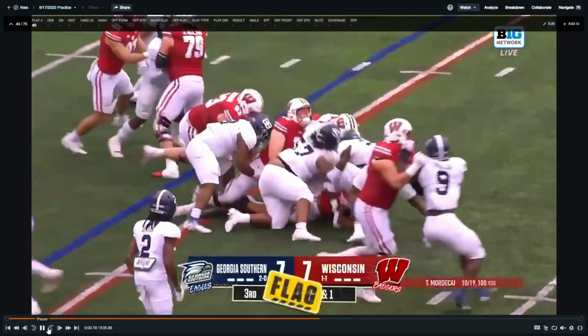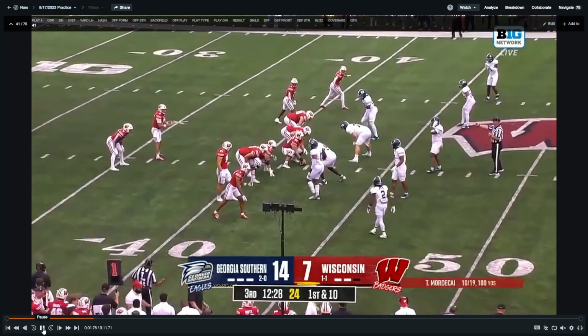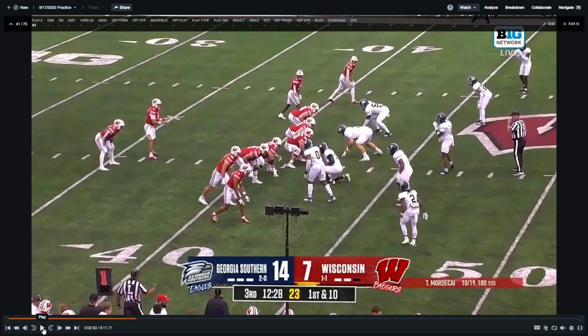And we get the right call, and it's brought back. And then we have to punt. Okay, so we have to punt. Georgia Southern goes down and scores. And this is where we turn it around.